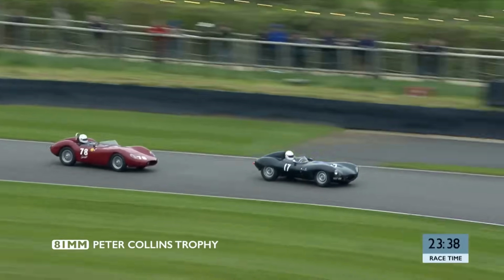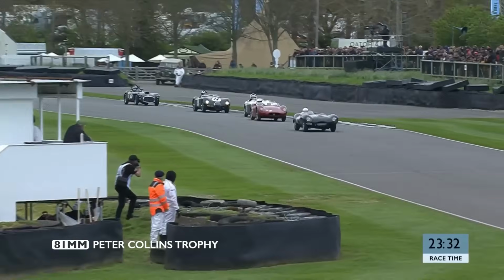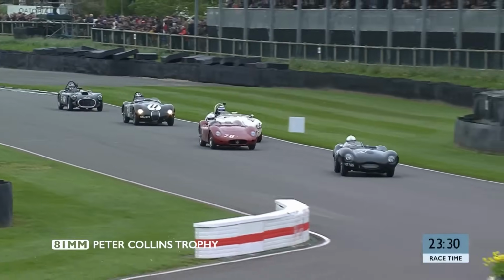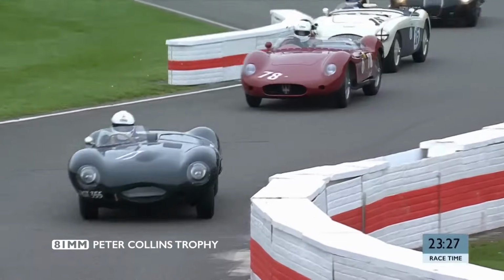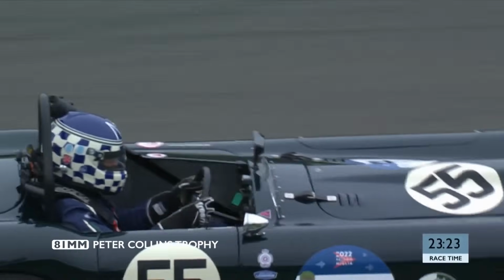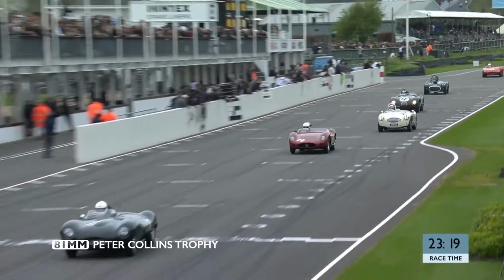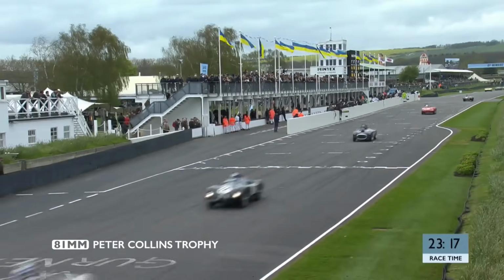The straight line speed of the Jag, not a match for that Maserati, but is the Maserati going to fight back? Takes a much tighter line to the apex, actually compromises on the exit as they come into the chicane, because now Wilson has got the Austin Healey of Jack Rawls all over the back of him, and they're bringing the Cooper of Malcolm Harrison along for the ride as well. Lap number 2 we go.